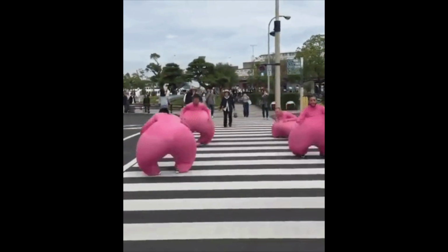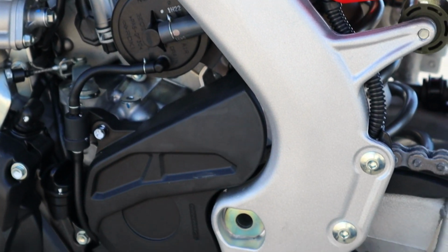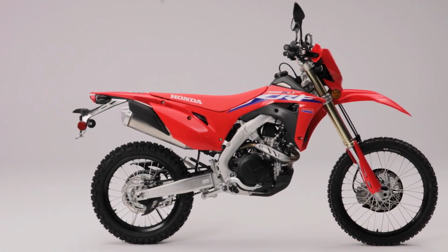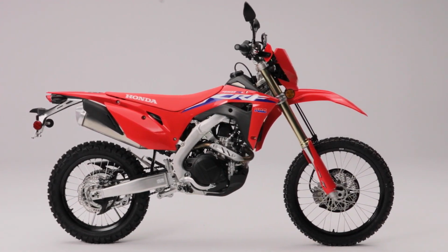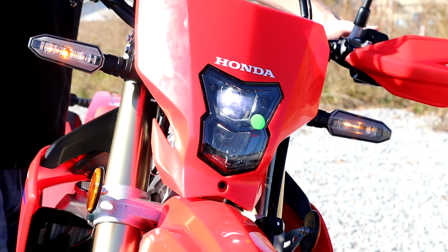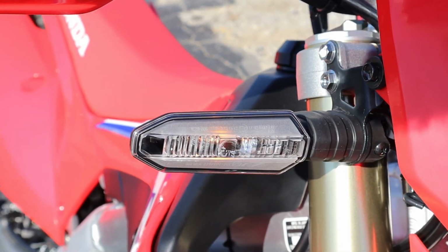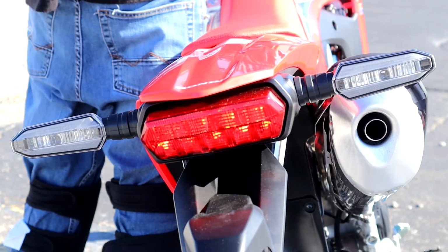Now let's bounce around the bike and touch on a few different things. Sadly, you don't have the advanced electronics package that the R model has with different modes, launch control, and so on, but in place of that, you get LED lighting all the way around. And on that note, I really wish Honda would trickle this headlight and turn signal setup down to the rest of the models in the lineup, but what do you guys think?